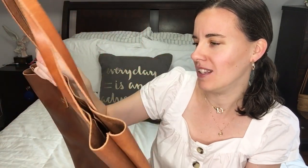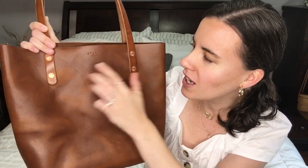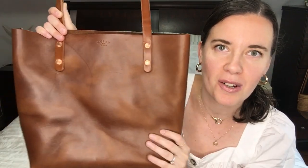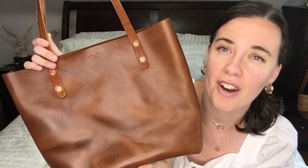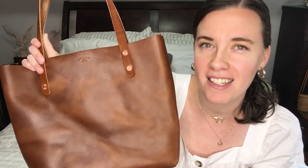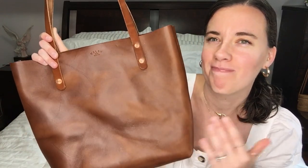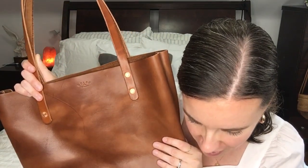If a bunch of my friends and I got together and we all had Welsh Mountain bags, I'd be able to pick out mine because I've already kind of memorized where the little imperfections in the leather are. That is called top grain leather, and that is the best you can get, and you usually can't find that in a lot of places. They don't get that really high grade leather, if that makes sense.